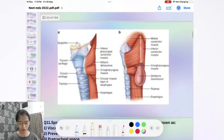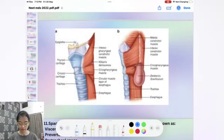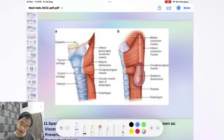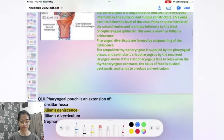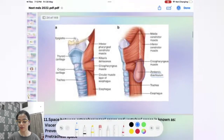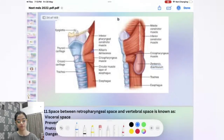Let us view one more diagram here. Can you appreciate this outpouching? This is called the Zenker diverticulum. And this is your Killian's dehiscence, this small part. Killian's dehiscence is more clear in the above diagram. Now, if we have to see the outpouching, that is your Zenker's diverticulum, this diagram is good. Okay, next question.